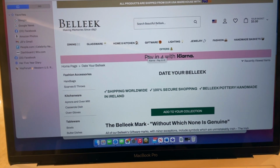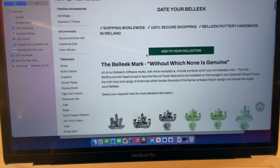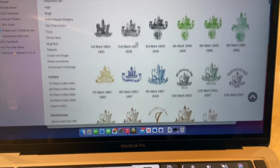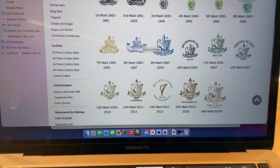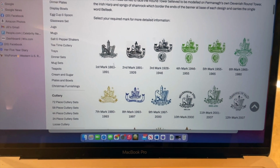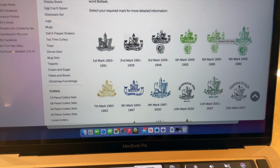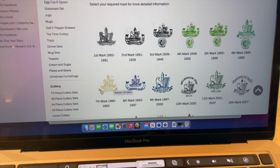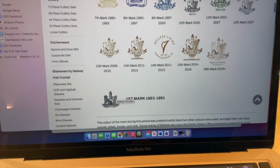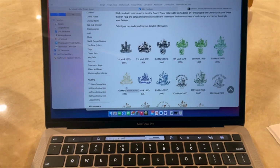This is the Belleek website, and here's the information about dating your Belleek, the Belleek mark, without which none is genuine. And then here's all the marks. It goes all the way to the 16th mark, you can see. But the first mark up here, 1863 to 1891, and the second mark, third mark, you can see I have all of these all the way through the 7th mark, I think I said, yeah. And it's just fun to see what you have, to look at the bottom of the cups, and you can find all of that online.